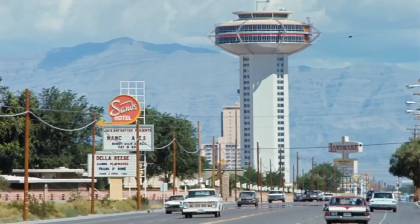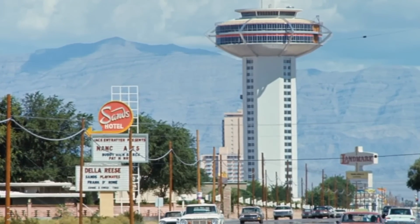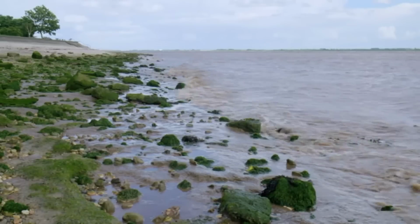So that's when they turned to another fashionable new building technique. It was called slip forming, and it had proved successful in building a futuristic hotel and casino in Las Vegas. But could Freeman Fox transplant this technology from the parched Nevada desert to the watery world of the Humber? It was a gamble they just had to take.